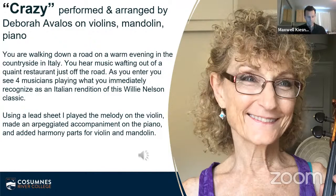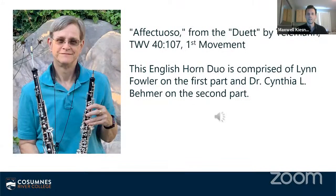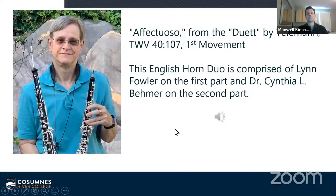All right. Let's move on to Lynn Fowler. Lynn Fowler is not only an oboe player, but she's also an English horn player, amongst other things. And a former employee at CRC. She actually works at ARC now. But she's going to perform this duet by Telemann with her teacher, Dr. Cynthia Beamer. And it's just a gorgeous, gorgeous recording. And if you've never heard an English horn before, this will be your first time. It's a fantastic recording of the both of them playing. Here we go.